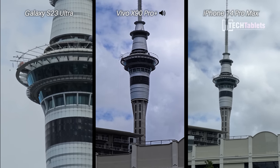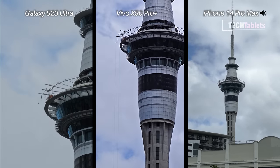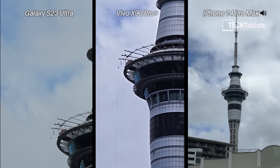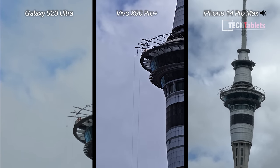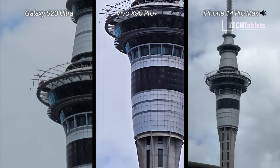This is now 15 times with the S23 Ultra. Take it up to 10 times here with the Vivo. And then up to about 5 times. There we go, 5 with the iPhone, looking at the Sky Tower here in Auckland, New Zealand. And then over to low light videos.